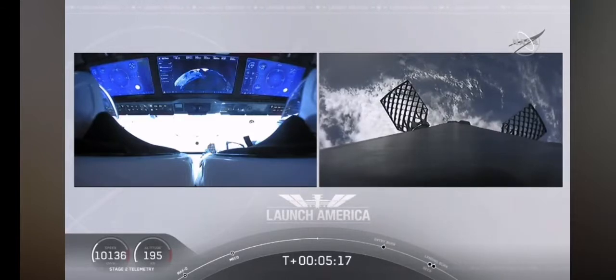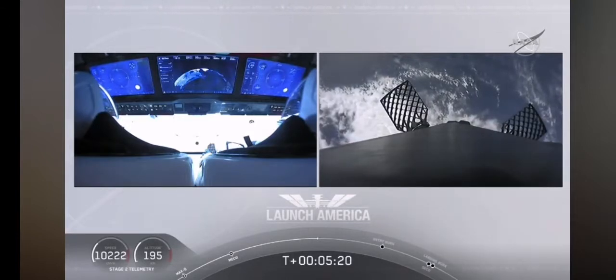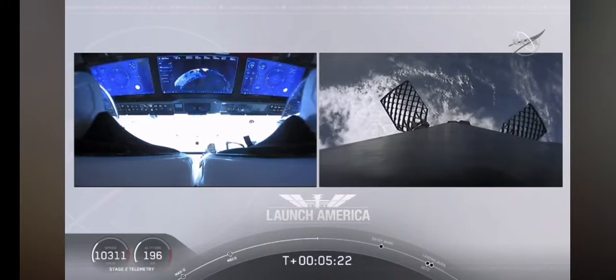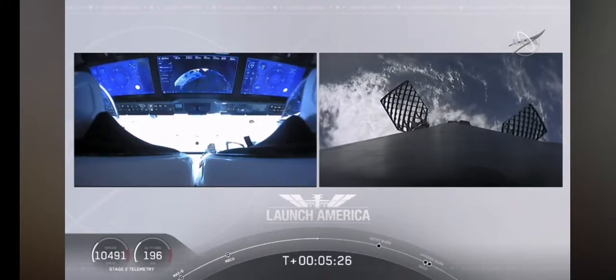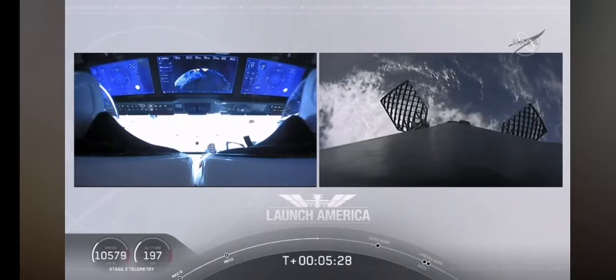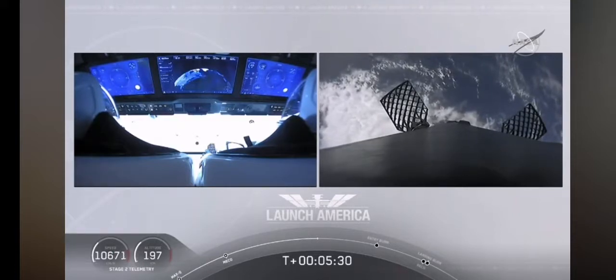And while they continue uphill, looks like we are getting a view of the first stage as well. Yep, on your right screen, you can see that first stage with the grid fins deployed. It's making its way back to attempt to land on our drone ship, Of Course I Still Love You, today.